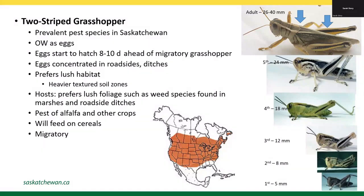Their eggs start to hatch about 8 to 10 days ahead of migratory grasshopper, which is the second most important pest in the province currently. They're going to concentrate their eggs in roadsides and ditches. They seem to like, along with some other grasshopper species, having that tight thatch to lay their eggs into, so that could influence control decisions as they move in from ditches. These ones typically prefer lush habitats and heavy textured soils. They've got a relatively broad host range, but as a rule tend to prefer broadleaf plants or more lush foliage. They can be pests of alfalfa and other crops. However, they will feed on cereals and they can engage in migratory behavior.